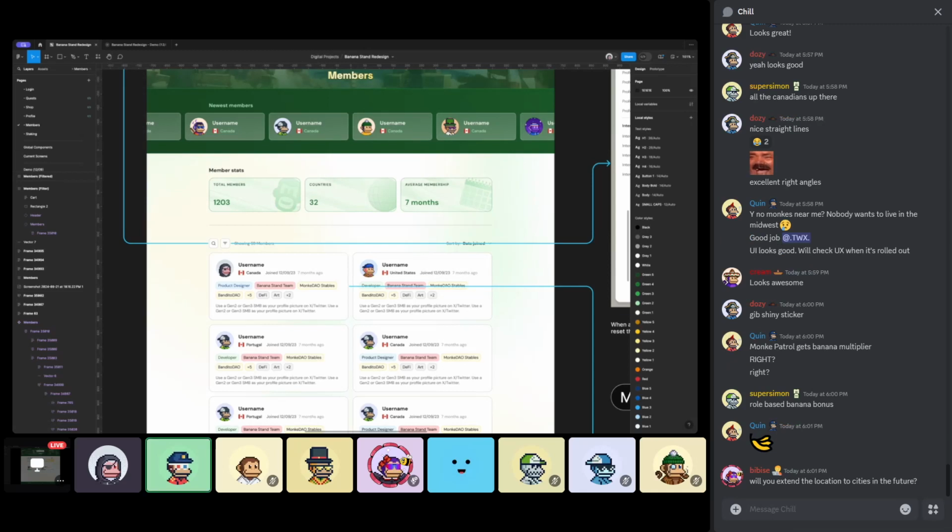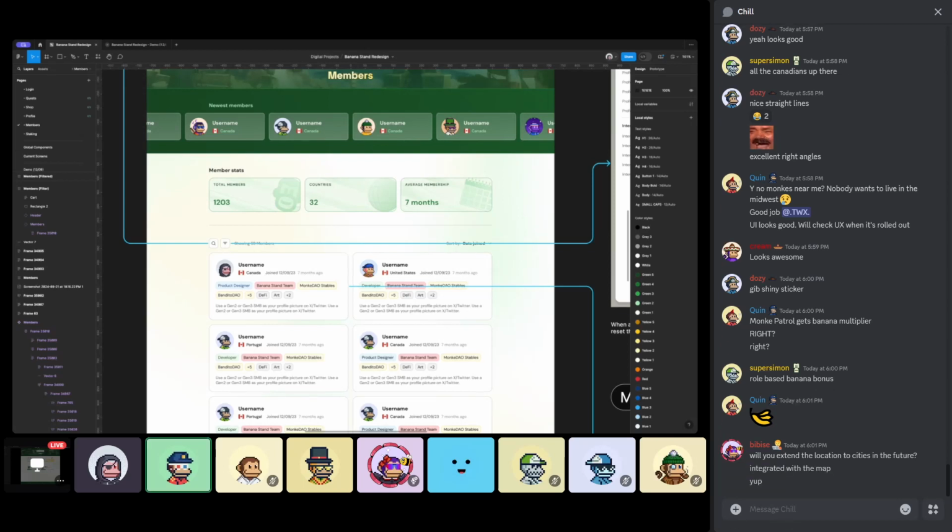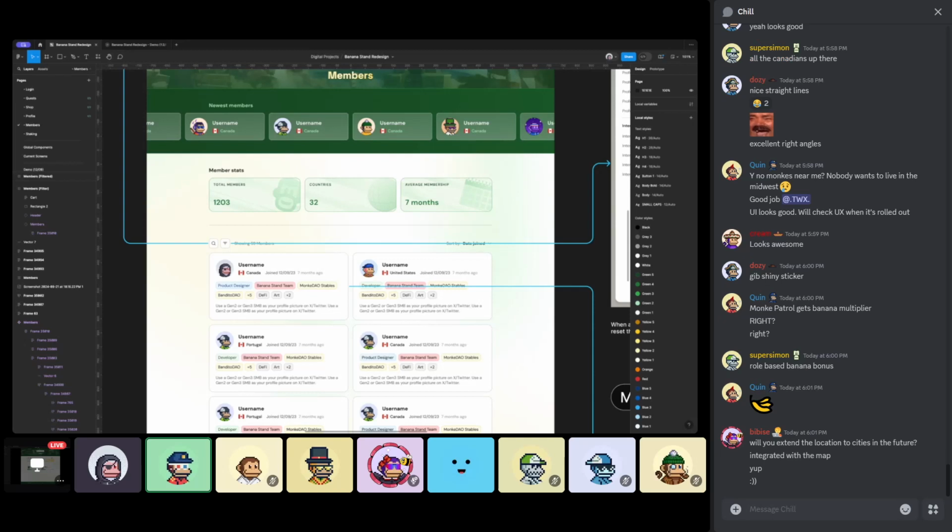Will you extend the location to cities in the future? So in terms of cities within countries, yeah, I think as we develop out the actual maps, there's going to be a level of regionality that we're going to attribute. We probably won't dox you on where exactly you are in a city. I don't know if some people saw that on Twitter regarding the DGOS maps. We definitely won't do that. But in terms of having potentially a city selection and stuff like that, obviously something will be explored for sure. We don't want to dox monkeys who don't want to be doxed.